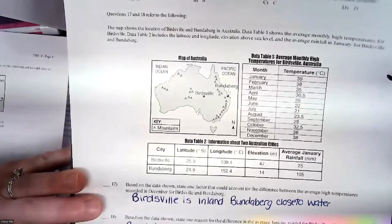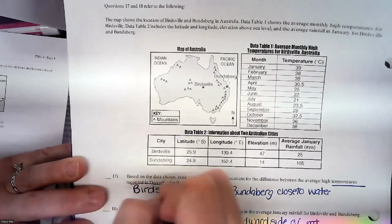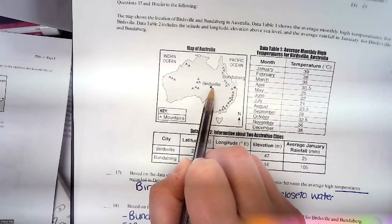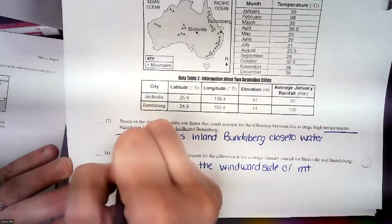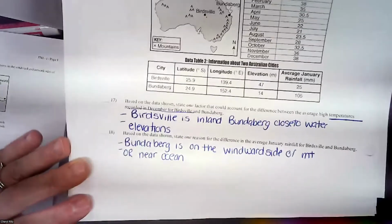17, again, 17 and 18, make sure you read. 17 was asking for why the temperatures in December were different. And that's because Birdsville, there was two good answers. So then you would have had to say Bundaberg is closer to a large body of water. Or you could have said that Bundaberg is on the windward side of the mountain. And honestly, the same answers are true for 18, which asked why. Oh, you could have also said a third answer for 17 would have been elevation. They were at different elevations, so that could have been an answer.